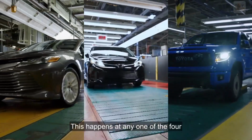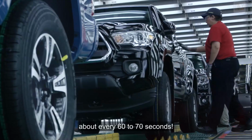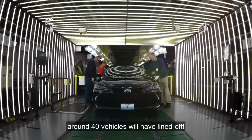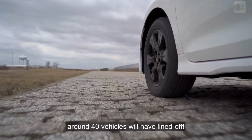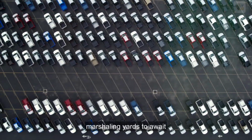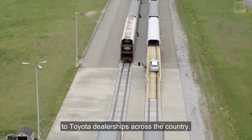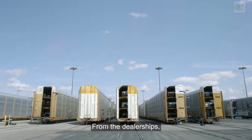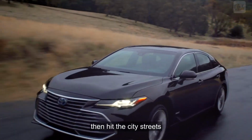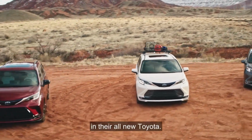This happens at any one of the 4 vehicle production plants about every 60 to 70 seconds. If you add it up, in the time it has taken to watch this video, around 40 vehicles will have lined off. After a series of performance tests, the vehicles go to the large marshalling yards to await transport by rail or car carrier to Toyota dealerships across the country. From the dealerships, our customers will choose which model meets their mobility needs. Then, hit the city streets and scenic byways of America in their all-new Toyota.